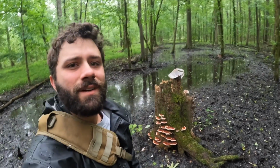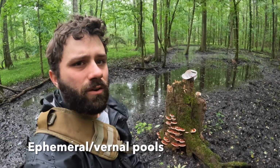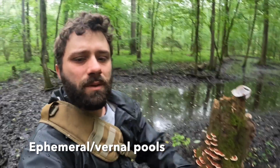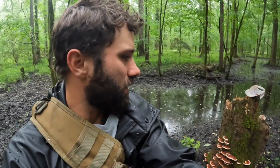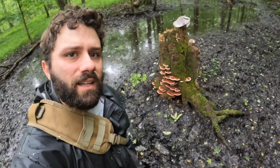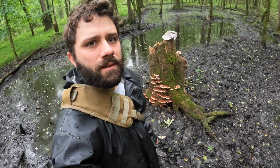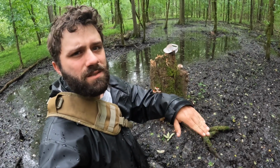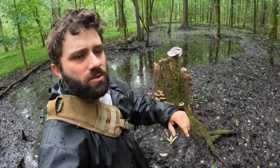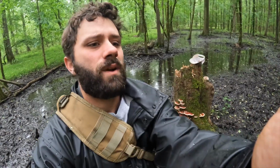That is really cool. These are ephemeral pools that I'm walking around in. They're also called vernal pools. They develop in floodplains. And in the summer, they often dry up and they're around in the winter. And I'm actually standing in where the water used to be, and it's starting to dry up already. But a lot of times you can check for trees that have fallen in these pools, and there'll be mushrooms growing off of them and stumps like this, because there's a lot more moisture than the surrounding area.